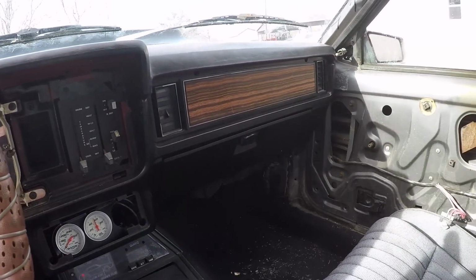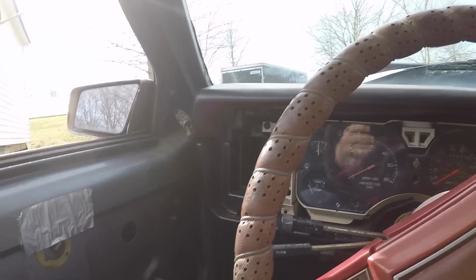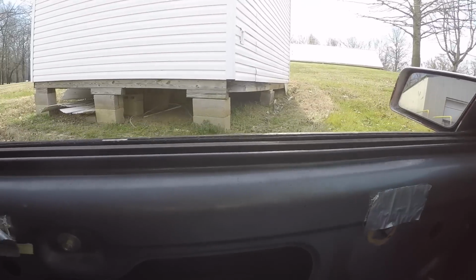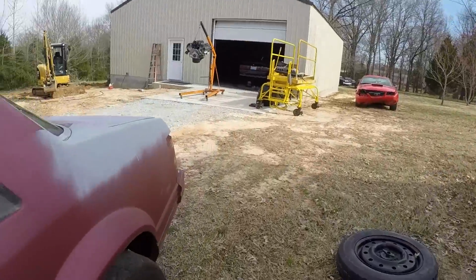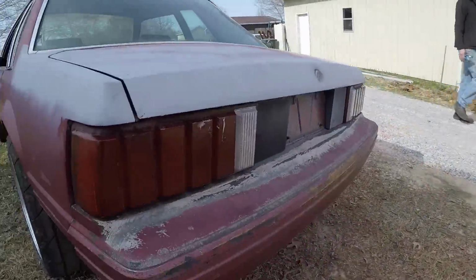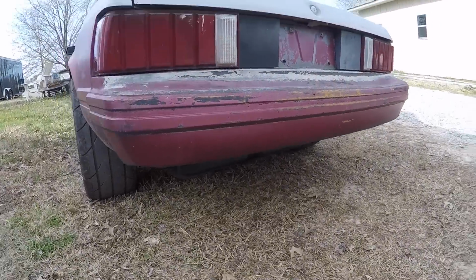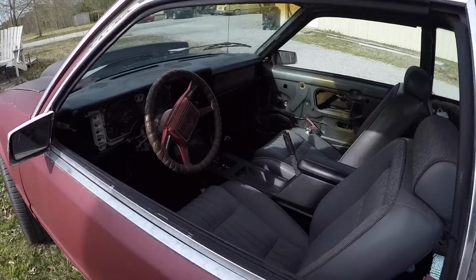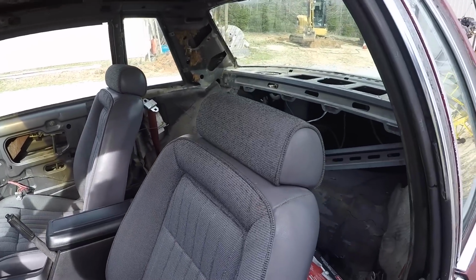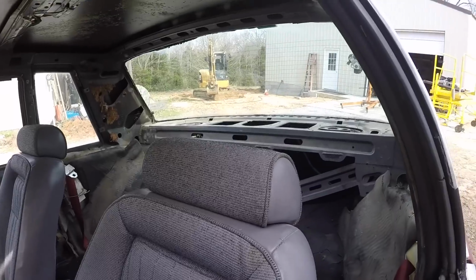Corey's been hard at work. We don't need no sticking door panels. We just want to hear that Windsor. Yeah, buddy. Corey's actually working on getting all the interior done. Not sure why we got it back out here, but sounds good, smells good. Race gas.